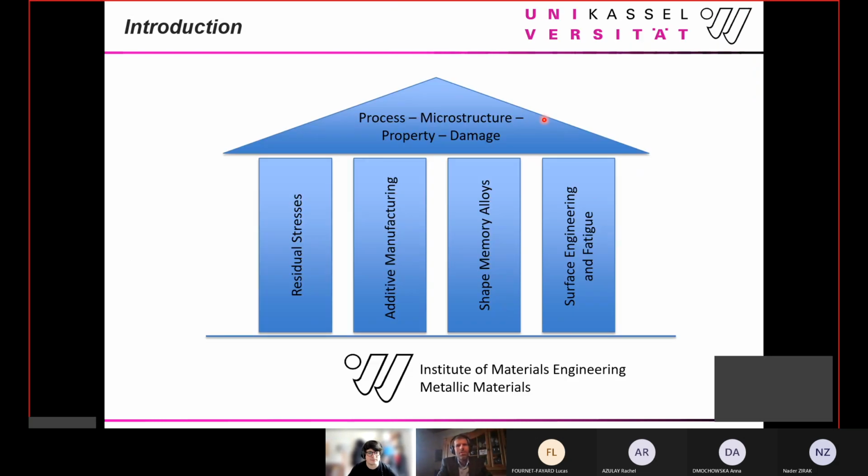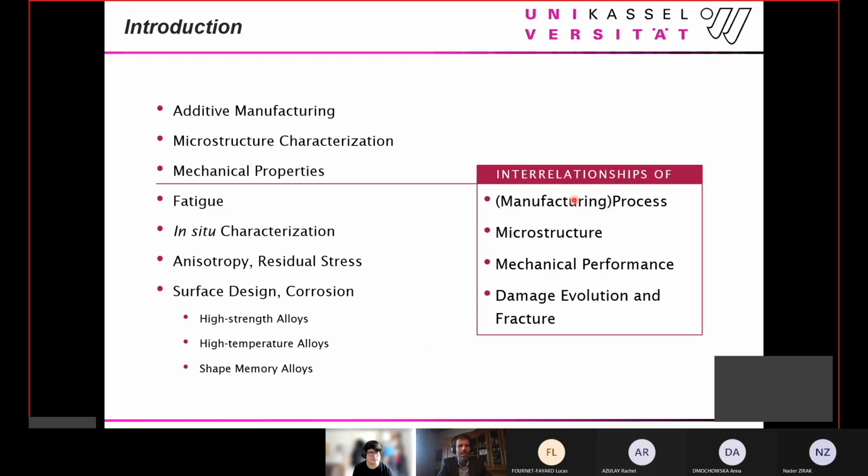So these are the major research topics in my group. We are concentrating on process, microstructure, property, damage relationships in a lot of different materials, from structural alloys to shape memory alloys. And to do so, we look at residual stresses, we look at, of course, additive manufacturing, shape memory technology, and surface engineering and fatigue. So these are the main columns of our research, with just a few snapshots in the next slide.